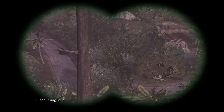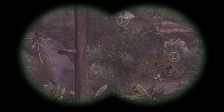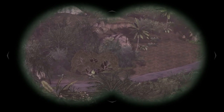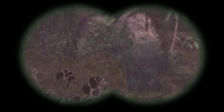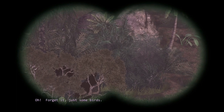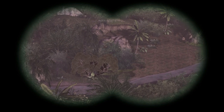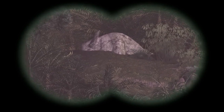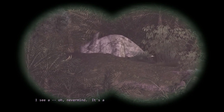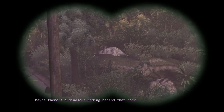I see jungle and stuff, but no dinos. Just look around. You'll find them. Hey, there's a zoom... Hey! There's a dinosaur shaking a tree! Forget it. Just some birds. I see a... Oh, never mind. It's a rock. I see a rock. Maybe there's a dinosaur hiding behind that rock.